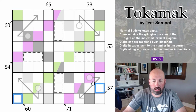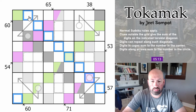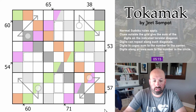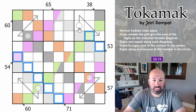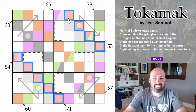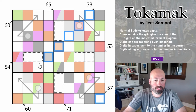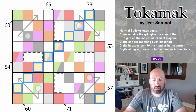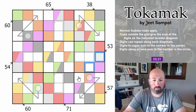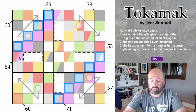Now, the trick here is, as some of you probably know, I am colorblind. So if I get too many colors in the grid, it can get confusing. So we'll see how this goes. This one goes here. Let's see, that one, I don't think I've done that color yet. And then one more. Okay, that one's going to be that color.